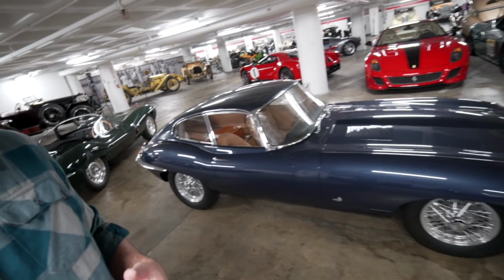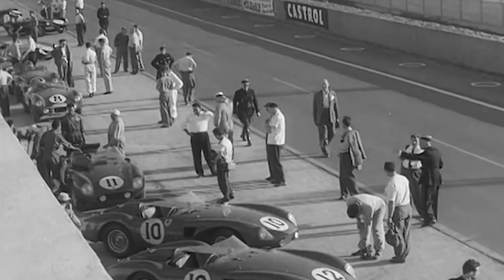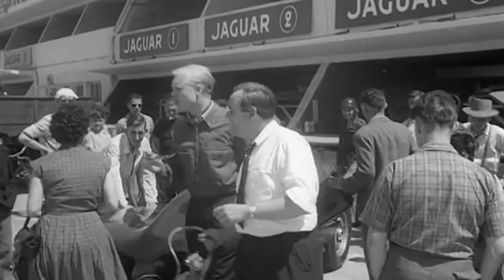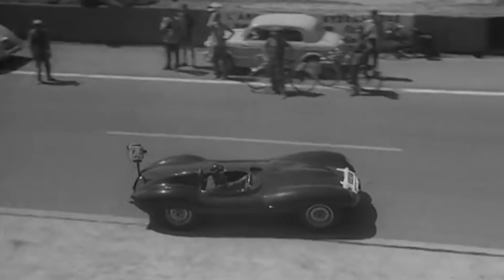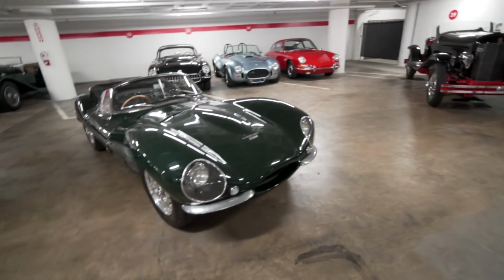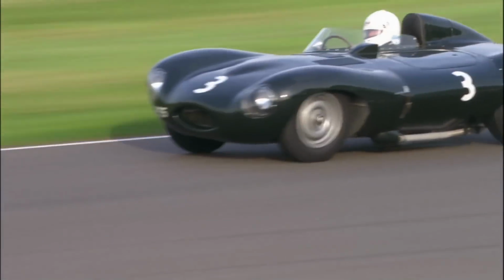This right here is the E-Type. But if it wasn't for the D-Type, which was a pretty amazing race car that Jaguar built and competed with in 1954, there wouldn't have been the E-Type. And this is basically a street-going version of what the D-Type was.